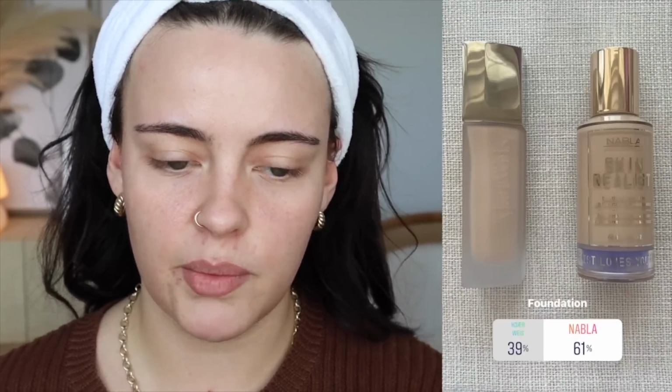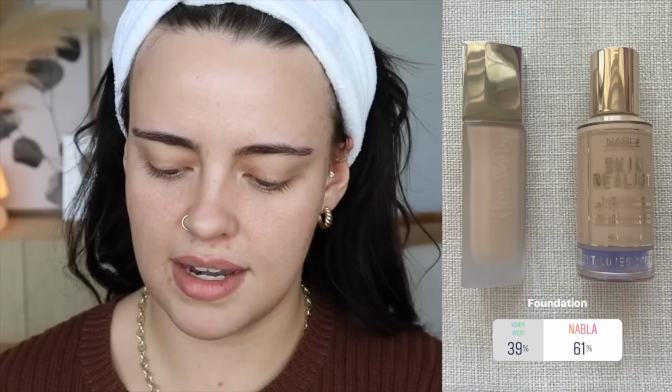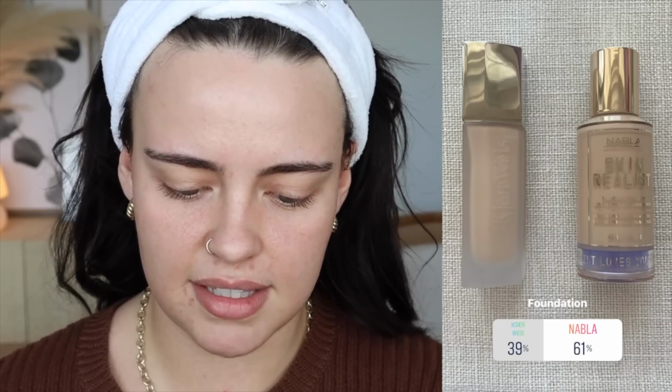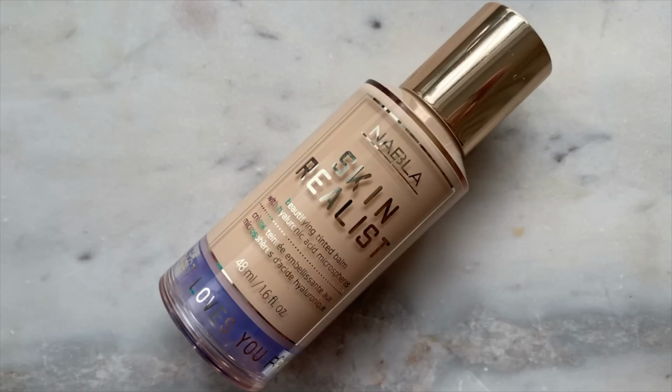So the foundations I put up in the poll were the K. Weiss foundation. I don't know the specific name, it just says K. Weiss on here. Next to the Nabla Skin Realist Beautifying Tinted Balm, and the Nabla foundation won with 61%. So I have two shades here. I need to quickly shade match myself. I have one fair and two light. So let's see light, because I'm usually in the light tones, not really in the fairs.